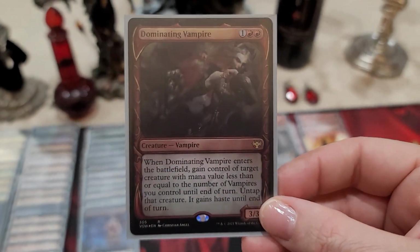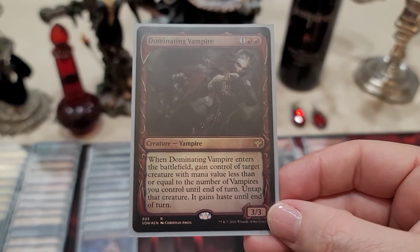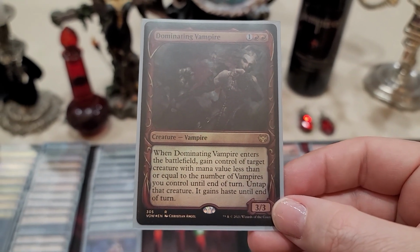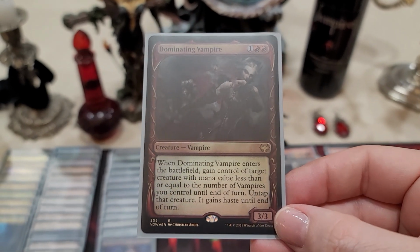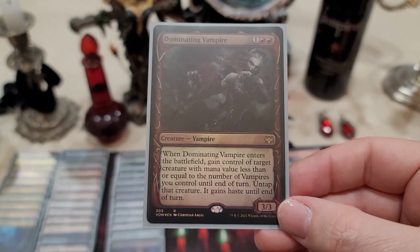Now we got Dominating Vampire. When Dominating Vampire enters the battlefield, gain control of target creature with mana value less than or equal to the number of vampires you control until end of turn. Untap that creature, it gains haste until end of turn.